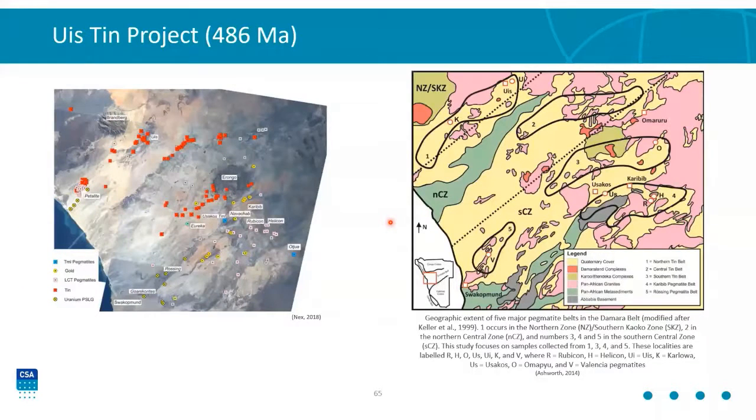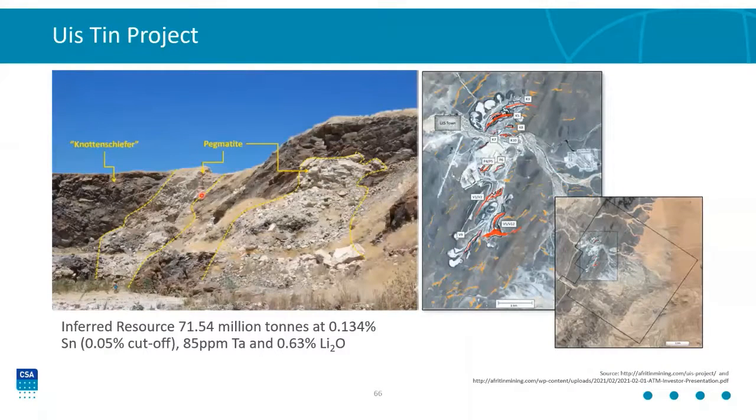If we look at the Uis Tin Project up in the Northern Tin Belt, these are pictures from Afritin's website and from MSc Ashworth in 2014. While these pegmatites can be well exposed, they can be blind. So again, it goes to this need to explore these belts in quite a bit of detail, and not just, if there's one pegmatite, there's usually more. And understanding the structural regime of these areas is also quite important, because they often come in as en echelon structures. And you can see some of the mapping that was done by Afritin. You've got these pegmatite veins along quite a well-defined trend.